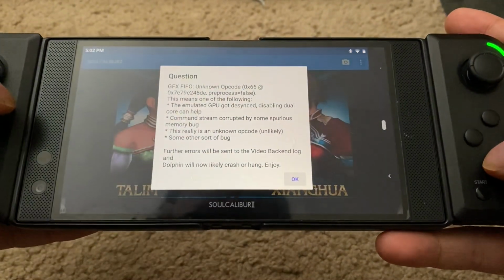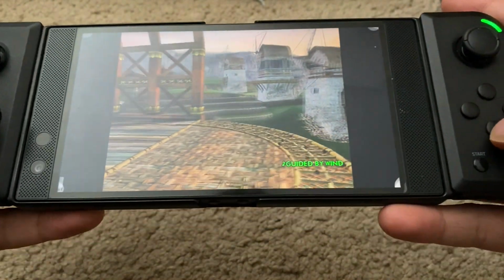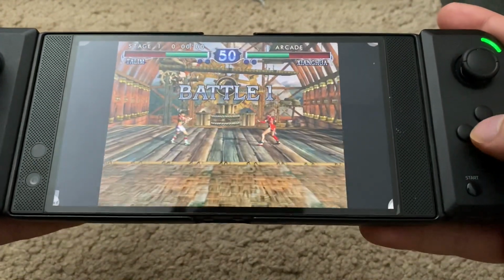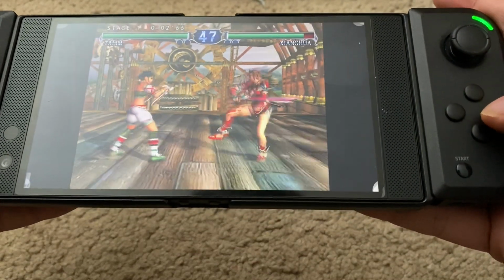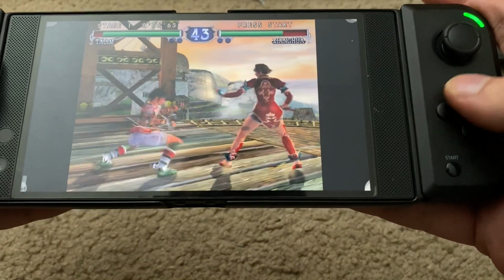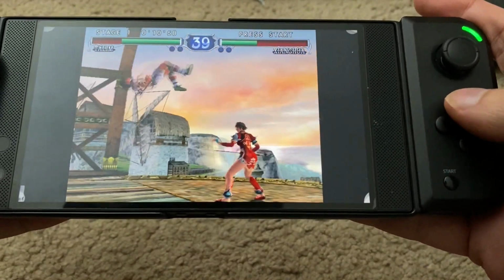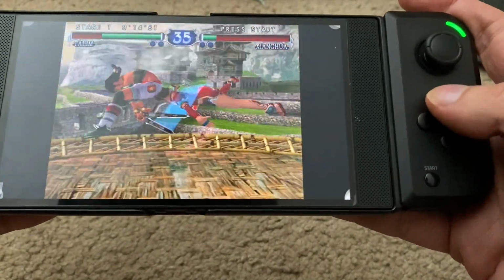Okay, graphics, you know, this one is ooh. I wonder if that was some issue. Okay, so it's definitely not perfect, but it's all right. It's playable. There's definitely some frame skipping issues, but for the most part, it runs okay.